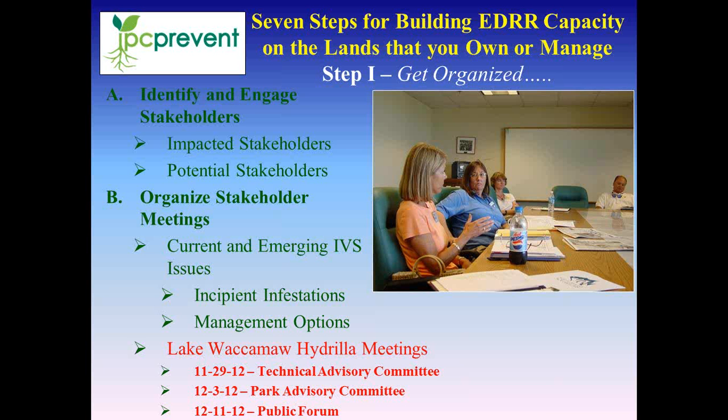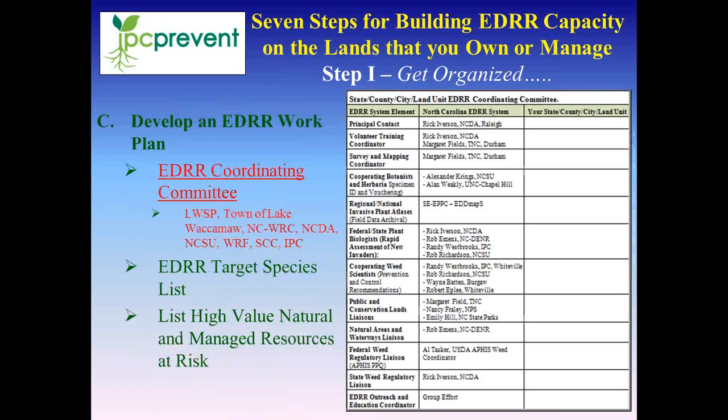For everything I'm talking about, it's just the opportunity cost that we have associated with these programs that don't have to be. This is not rocket science. It is not hard. If we can get people interested in preventing these things, then we can make sure that we can spend that money someplace else where it's really needed. Second thing we want to do is make a work plan.